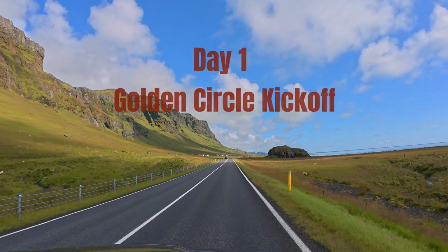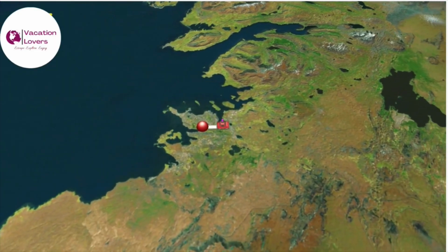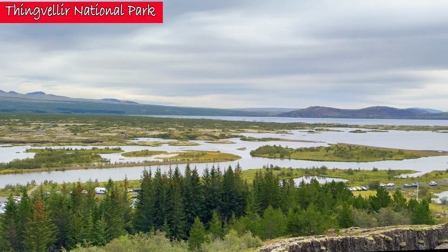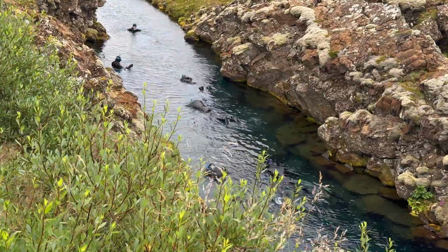Day 1, Golden Circle Kickoff. Our journey began with the Golden Circle. We started at Þingvellir National Park, walking through history and landscapes where the North American and Eurasian tectonic plates actually meet and slowly drift apart.